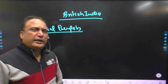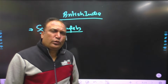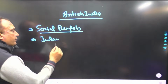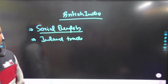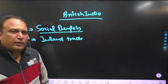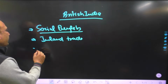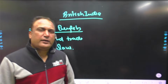Along with the development of roads and railway, the colonial dispensation also took measures for developing the inland trade. Inland trade was the result of the introduction of transport. Inland trade became easy because by getting these roads and railway, one person could go to another place carrying goods for buying or purchasing. So they took measures for developing the inland trade and sea lanes, right? So that was the thing.